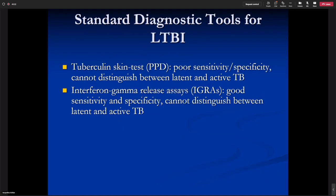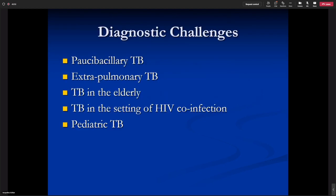These are tools for diagnosing LTBI. Please don't use them to diagnose TB, right? Your tuberculin skin test and your interferon gamma release assay, which I'm not going to talk about today just for the sake of time. This is like a topic for an entirely different talk. It diagnoses LTBI, and these are often up to 30% negative in active disease because they are T-cell based, and you exhaust your T cells during active disease.